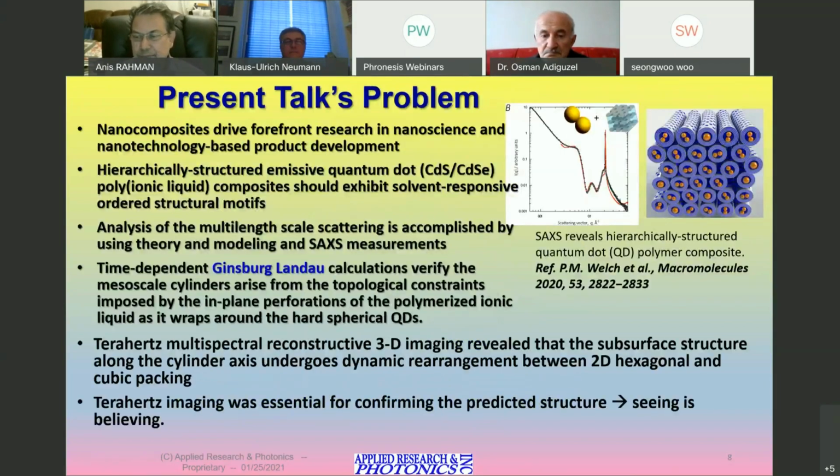Now for the problem today, I have spoken on the semiconductor stuff in the past at this forum. Today, I would like to focus on this quantum dot polymerized ionic liquid composite system. Because nanocomposites drive forefront research in nanoscience and nanotechnology-based product development, hierarchically structured emissive quantum dots of, let's say, cadmium sulfide or cadmium selenide, with ionic polymer liquid composites, should exhibit solvent responsive, ordered structural motifs.